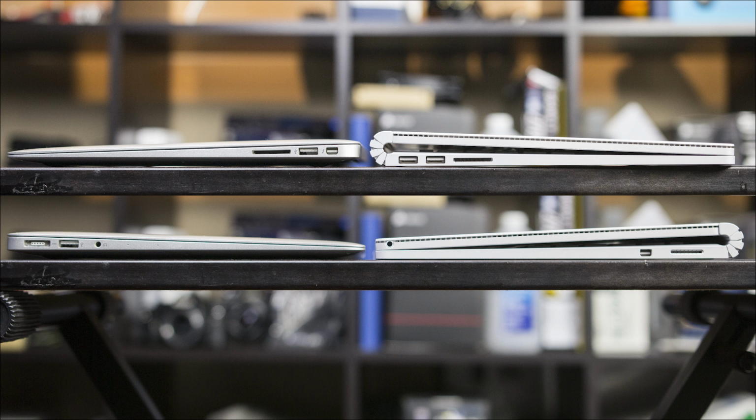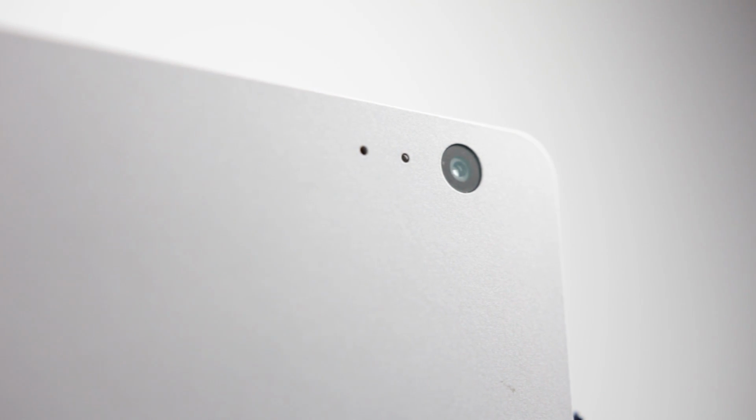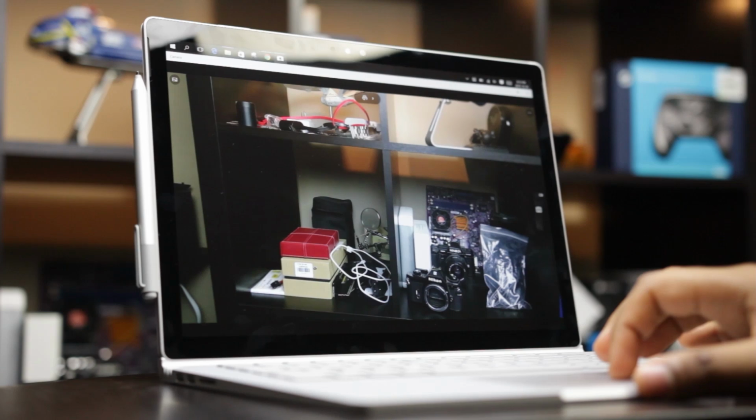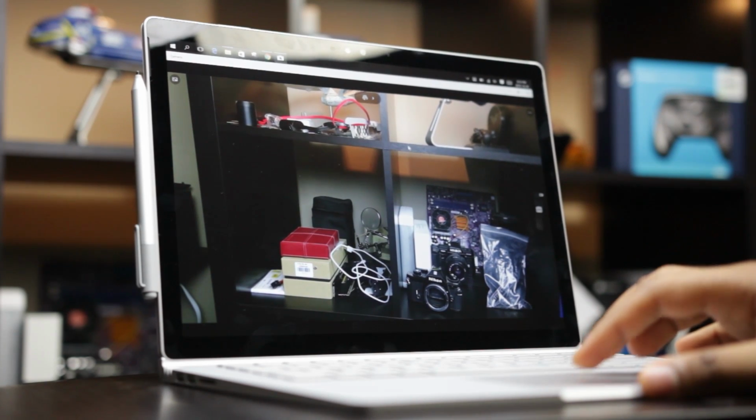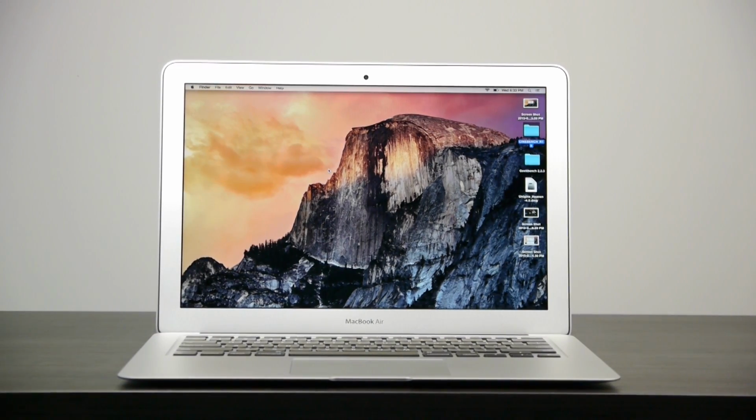Now, interestingly, when it comes to the webcam space, the Surface Book actually has dual cameras, a rear-facing 8-megapixel camera that can do 1080p video, and we have a 5-megapixel front-facing camera, which is certainly a lot better than the quite dated 720p FaceTime camera we have on the MacBook Air.